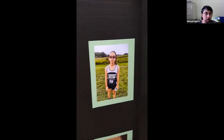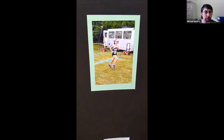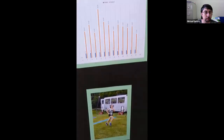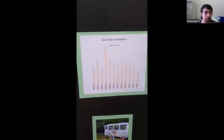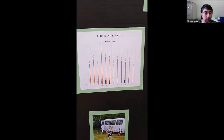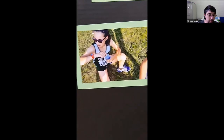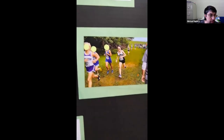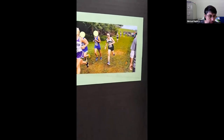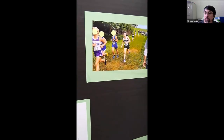In my results, my times were scattered. Some days, when it was humid out, I ran fast, but some days when it was not humid out, I also either ran fast or slow. In conclusion, the data that I collected does not support my hypothesis. When the humidity was lower, I ran my fastest time, but when the humidity was high, I did not run my slowest time. My observations show that there were a lot of sunny days and very few cloudy days.